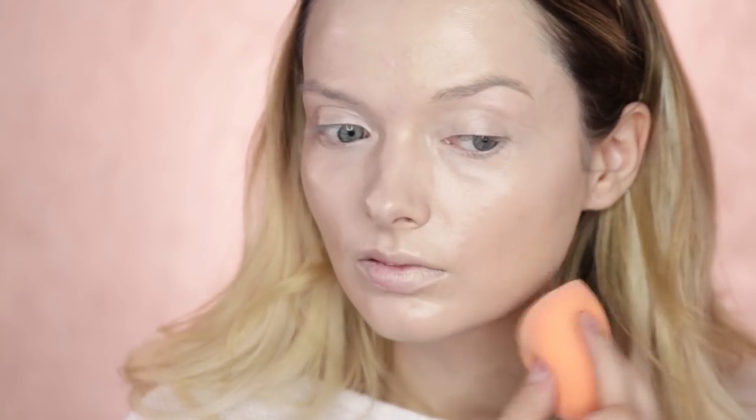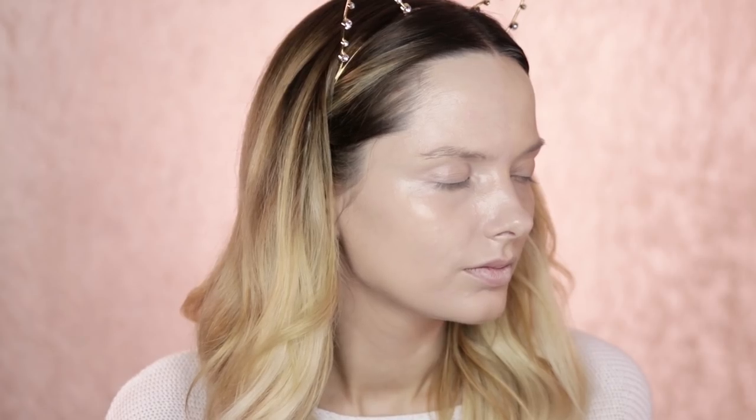Now, one thing that does bother me about this foundation is how shiny it is. It's not the type of foundation that you can just throw it on without putting a powder on and run out the door. You can still see a few small areas of pigmentation here and also on my temple here. Otherwise, most of the pigmentation is gone.